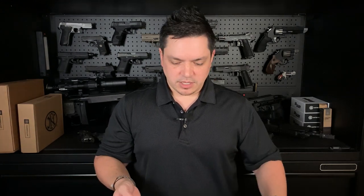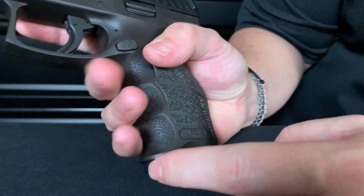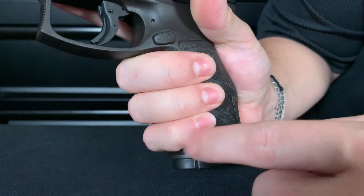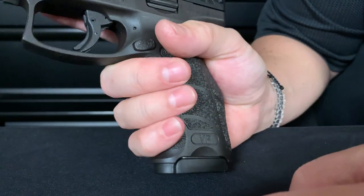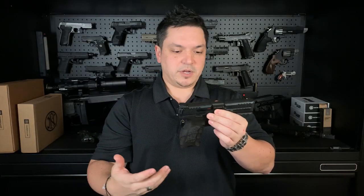HK says you have about 27 different configurations you can play around with. I think you're not really going to play around with it much. You're going to find out what works for you, stick with that, throw the rest of the stuff in the box, and just kind of keep it there. But it is certainly nice that you have those options, especially if you love the finger grooves. I do really like the finger grooves, but I understand that some people are not going to like them simply because these finger grooves will not fit everybody's hands.